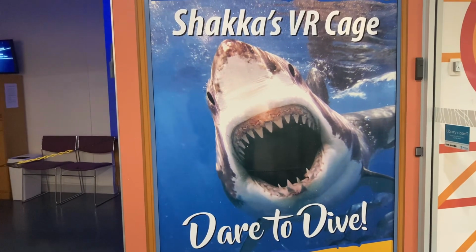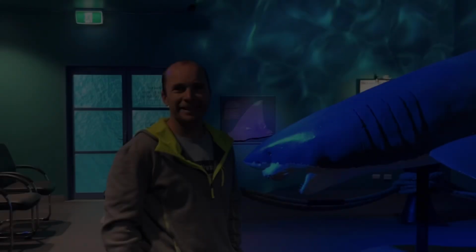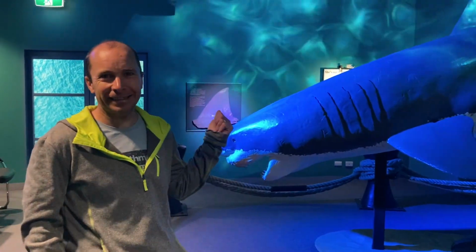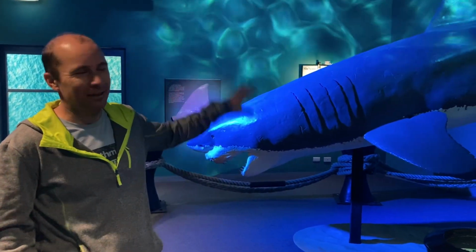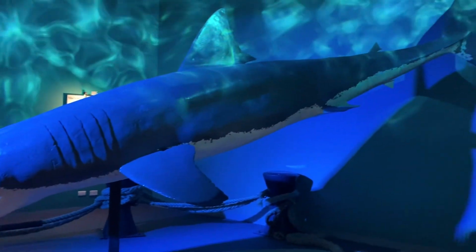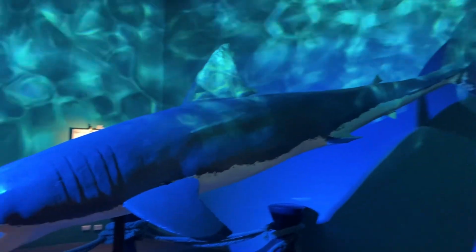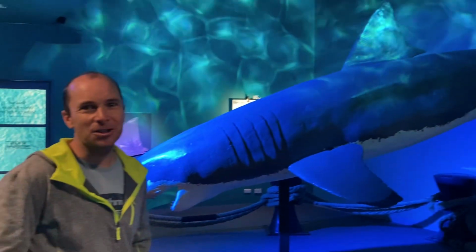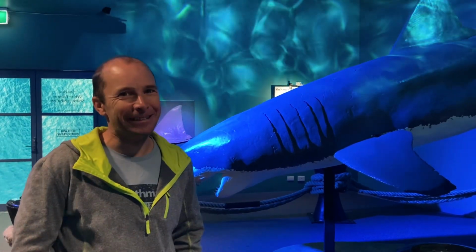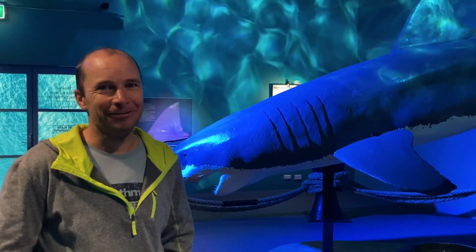Virtual reality shark cage diving. We're just in Port Pirie and this is Shaka, so a model 5.5 metre long replica of a shark that was caught here in 1998, and they landed it here. It's pretty amazing. And we've just done the virtual reality shark cage dive, which was scary. If you're ever down here, it's worth doing. It's proper realistic. It was a really scary experience, but it was great. It was really good.